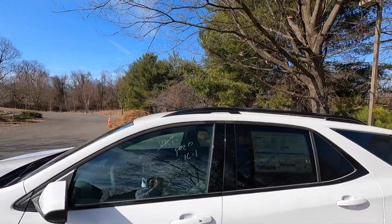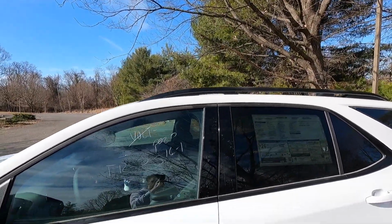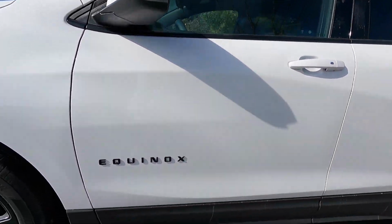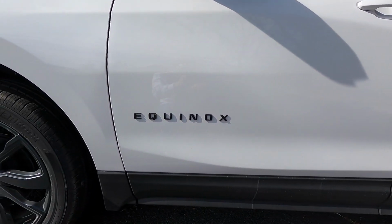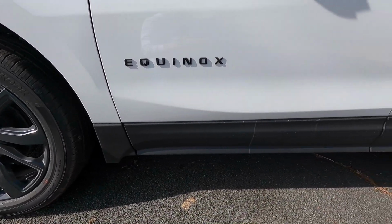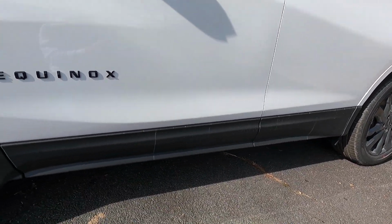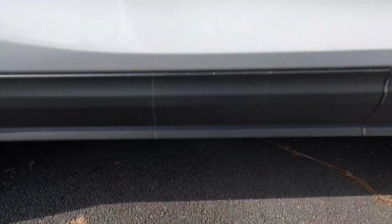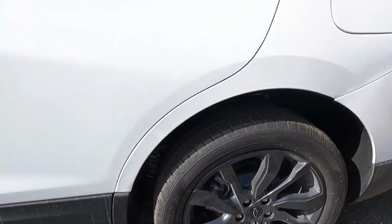Working our way up to the top of the roof line, you do get some black roof rails, black window trim, body color door handles, and then on your front 2 passenger doors you have your black Equinox lettering. And then all the way at the bottom, again, of all your passenger doors, you get some satin black body side cladding, and that is a look at that.